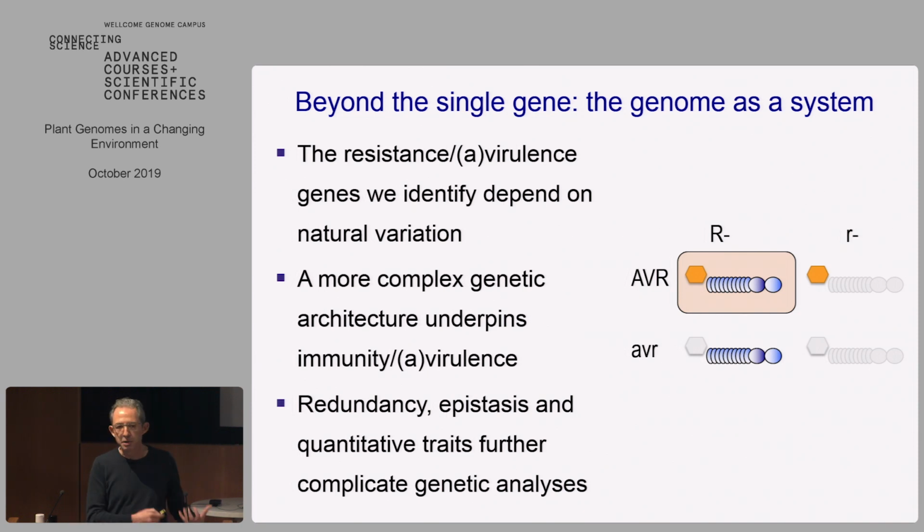So in these classical genetic approaches, we depend on natural variation to identify the components. If those components are not variable, it doesn't mean they're not involved in that trait, in that phenotype. Of course they are, but the geneticist will be blind to them because they will not be variable. And in addition to that, there are other factors that complicate genetic analysis. I don't think they're appreciated as much, to be honest, but I think they're extremely important. Redundancy, obviously, confounds genetic analysis. Epistasis, and also quantitative traits with complicated genetic architecture underpinning them, can also make genetic analysis more difficult.